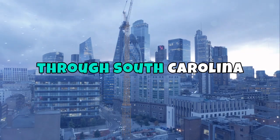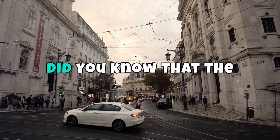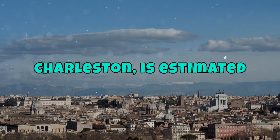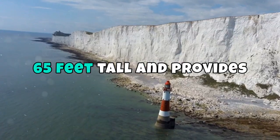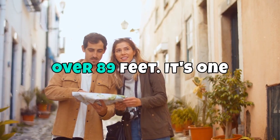Finally, our journey through South Carolina wouldn't be complete without mentioning its stunning natural beauty. Did you know that the angel oak tree located on Johns Island near Charleston is estimated to be over 400 years old? This magnificent southern live oak tree stands at an impressive 65 feet tall and provides shade with its sprawling branches that extend over 89 feet.